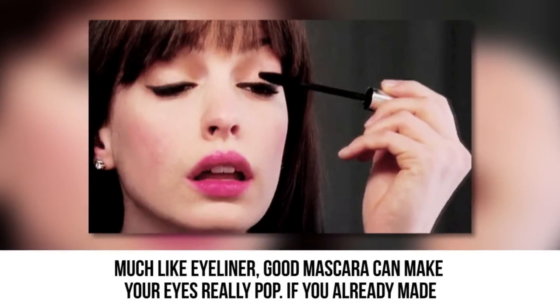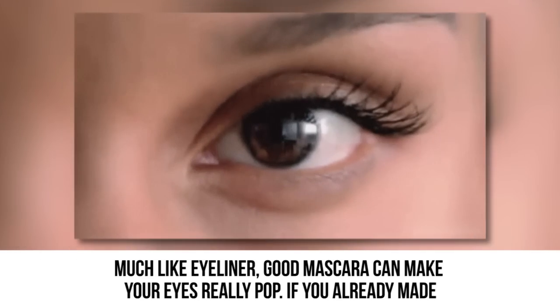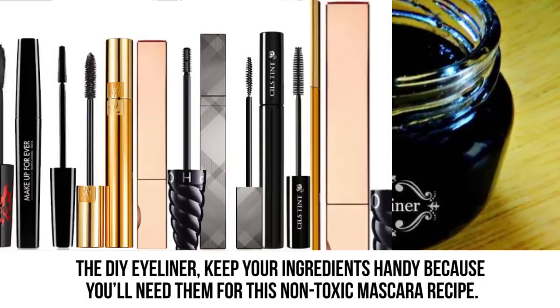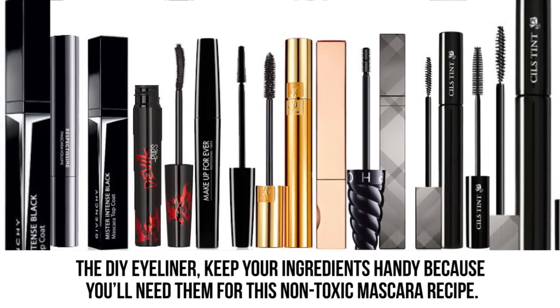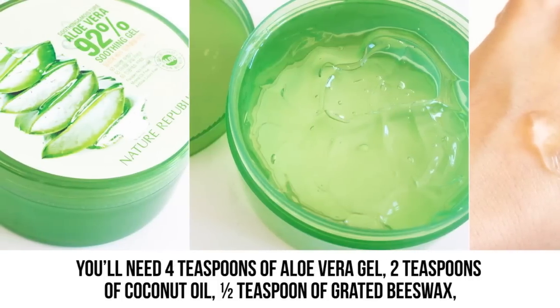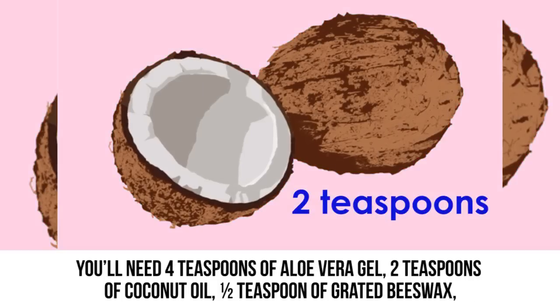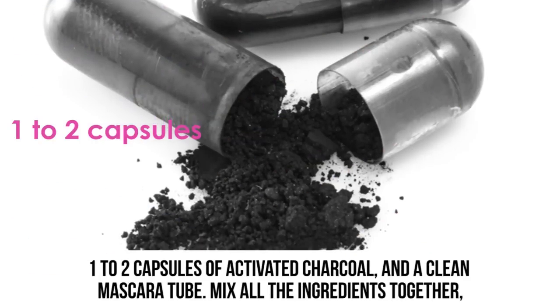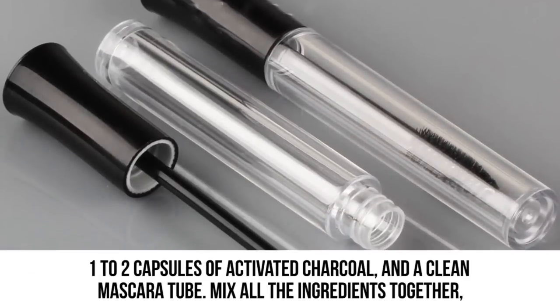Mascara. Much like eyeliner, good mascara can make your eyes really pop. If you already made the DIY eyeliner, keep your ingredients handy because you'll need them for this non-toxic mascara recipe. You'll need 4 teaspoons of aloe vera gel, 2 teaspoons of coconut oil, half a teaspoon of grated beeswax, 1 to 2 capsules of activated charcoal, and a clean mascara tube.